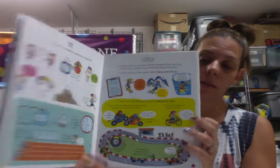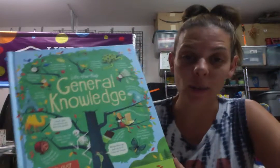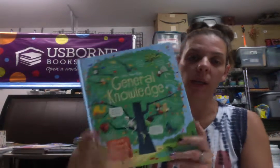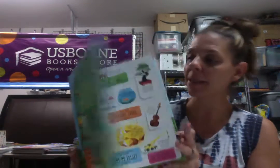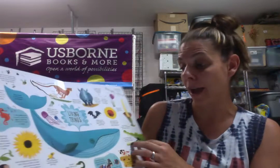Love this. Same price, $8 for that one. And then this is more like a general knowledge book. So my son Will loves this one, probably because there's a skeleton on the cover and he loves skeletons. But this is just little bite-sized pieces of information and facts and trivia that you may or may not know.